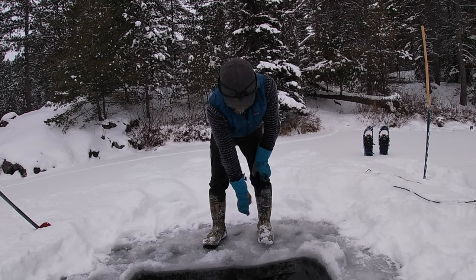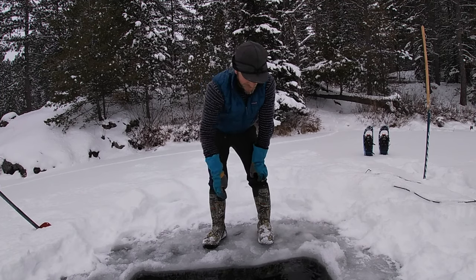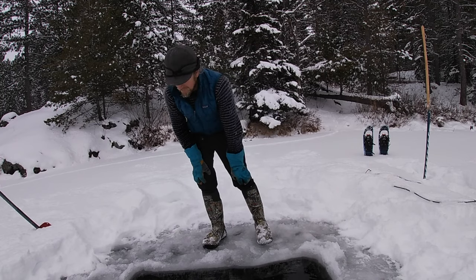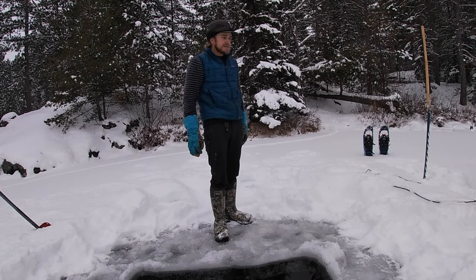This is looking great. There's sticks going right here in the corner. There's gravel right here. There's one stick right in the middle on the bottom. Deep water over there. I'm really psyched about this spot. I think it's gonna be good.